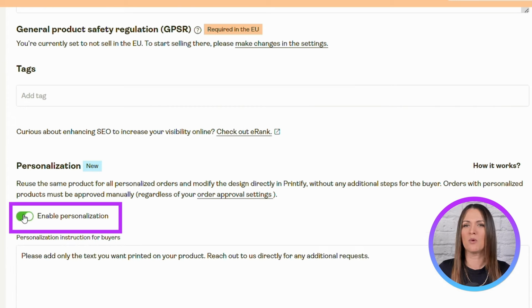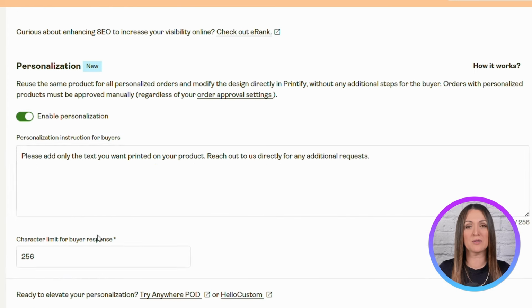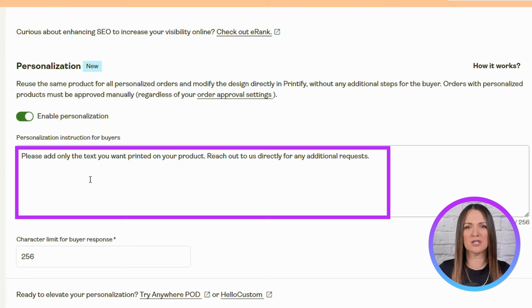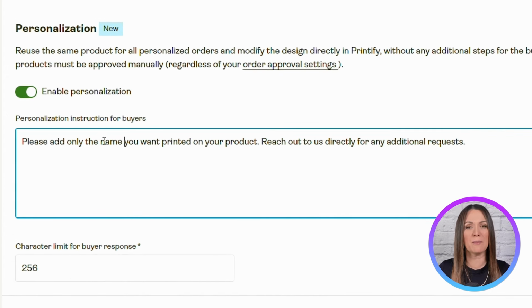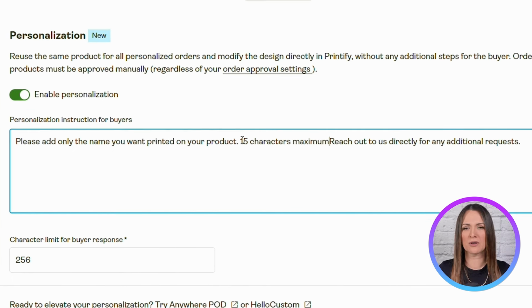So in this box, you want to enter a message for your customers so that they will know what to enter in this box. You can leave the standard message that Printify enters for you, but I like to make it a bit more specific so that my customers are not confused. For example, I'm changing the word text to name. And if you want to enter a character limit so that people don't try to enter 100 characters here, that's always a good idea. I'm giving a 15 character limit, for example.